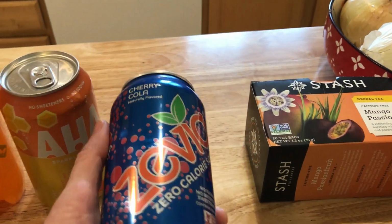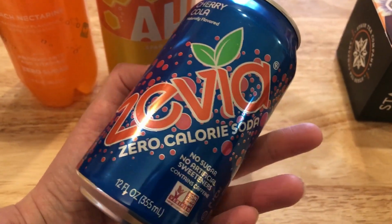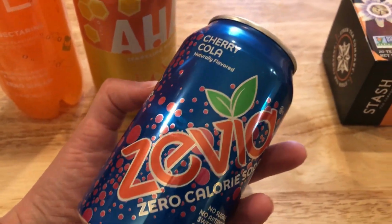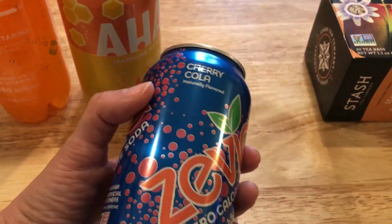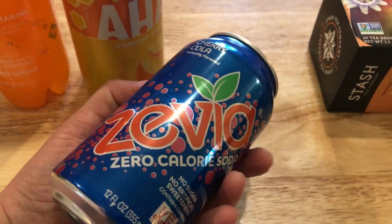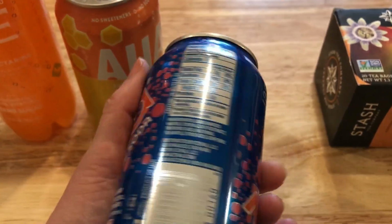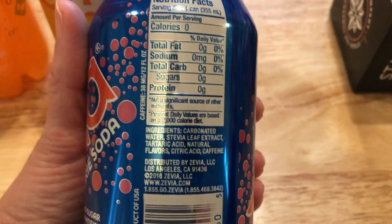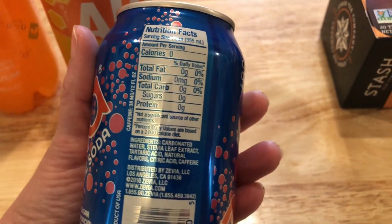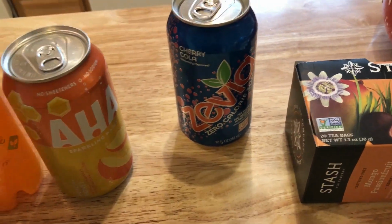I do, though, try to pick up some healthier alternatives to the regular diet soda, and so Zevia is one of those. It's just super expensive in my stores, so I only pick up some of them. So far, I like the cherry cola. I like the grapefruit. I wasn't a fan of the Mountain Zevia, supposed to be like Mountain Dew, was not my favorite, but these have good ingredients, they're clean and whatnot.